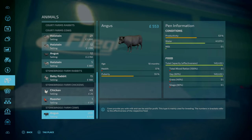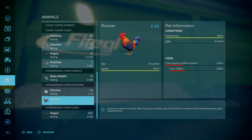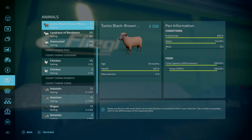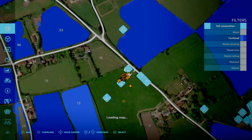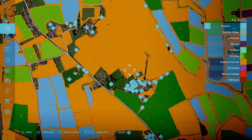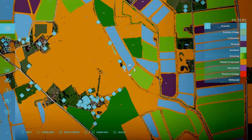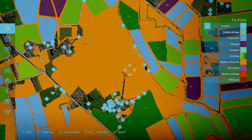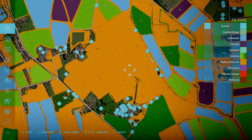But yeah, our Angus's, they are almost a year old, so they'll be going up in value soon. But I think it's 3 years we are going to have them for some at optimum price, so obviously our grass fields are ready, so if we have a look here, turn our grass on, have a look. Majority of our grass is ready, so I'm actually thinking all of that can be silage.